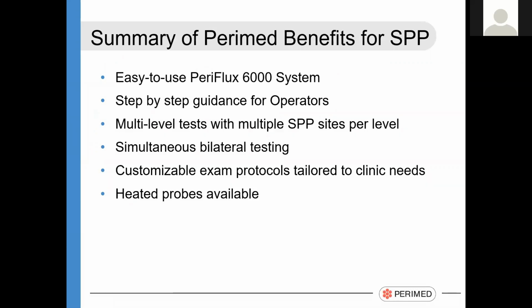All right, so what we just watched there was how easy to use the Paraflex 6000 system is, how it offers step-by-step guidance for the operators, and how we can perform multi-level tests with multiple SPP sites per level. For example, you can do plantar and dorsal sites, medial and lateral sites at each level.